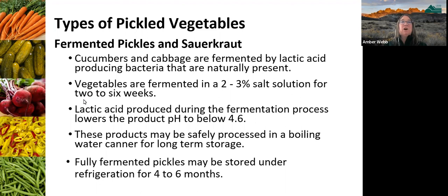So when you are fermenting a product, it can take a couple of weeks to do so. You are changing the pH of it. You're really changing the composition of it to create that really delicious flavor. When you create a fermented pickle, whether that's a cucumber or fermented cabbage, which is sauerkraut, you can can those for long-term storage by water bath canning. You can also store them in the refrigerator, and that can be safe to have in your refrigerator for 4 to 6 months. And the longer that they're in your refrigerator, the more the flavor will develop and mellow.